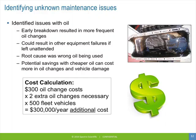The potential savings from purchasing a less expensive oil cost them more in the additional oil drains that were necessary and could have cost far more in vehicle damage.